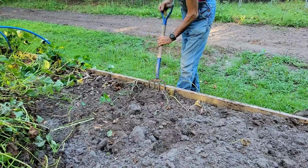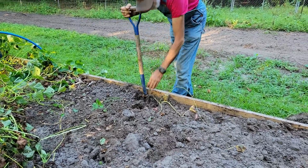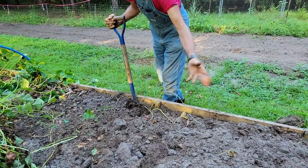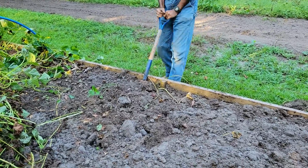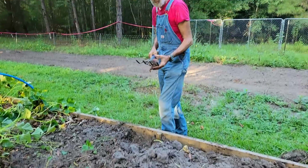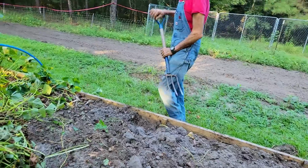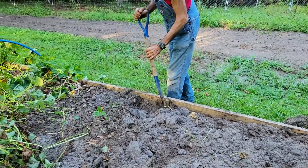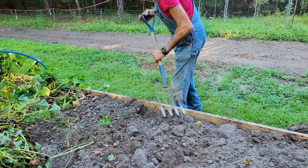Everything gets used. Oh, look at that. That one broke off. The ground's so hard and so packed, it'll tear your bed up getting your taters out now. Look at that. There it is. Went between the forks. I knew there had to be some here somewhere. I believe there's still more though, to be honest with you.